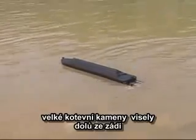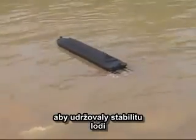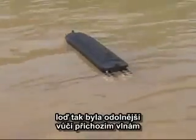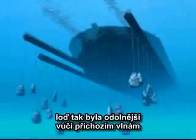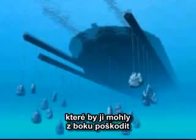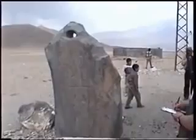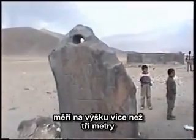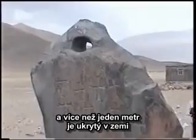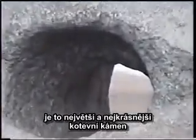The large anchor stones were hung from the rear of the Ark to keep the rear facing oncoming waves. It created a type of resistance in the water, allowing the rounded rear of the Ark to fend off powerful waves that would critically damage the Ark if struck broadside. This is our first anchor stone. Measuring 11 feet in height, with 4 feet embedded in the ground, it is actually the largest and most beautiful anchor stone found to date.